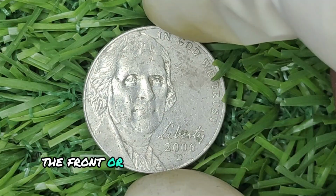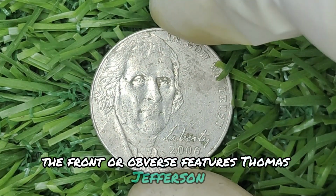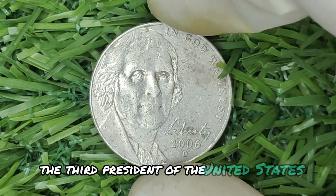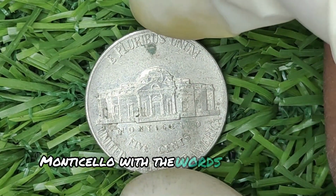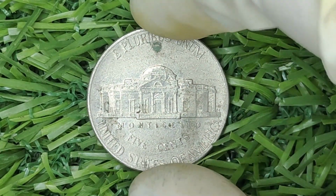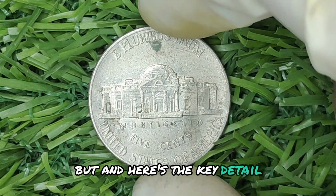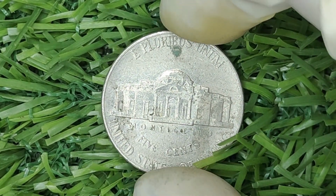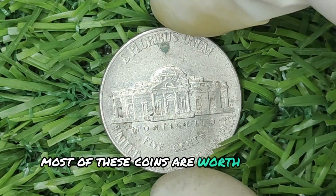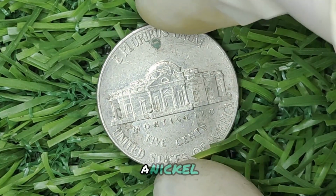The front, or obverse, features Thomas Jefferson, the third President of the United States, and the reverse shows his home, Monticello, with the words E pluribus unum. But, and here's the key detail, not all 2006 D nickels are worth millions. Most of these coins are worth exactly what you expect, a nickel.